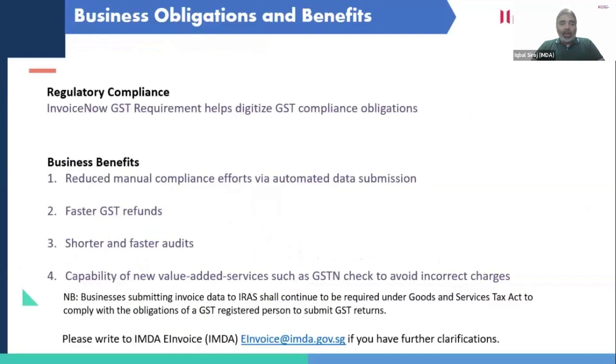Right. So this is part of the business obligation that if you're on GST, you will need to comply with the GST obligations. And what the GST InvoiceNow requirement will do is help businesses reduce the manual compliance effort through automated data submission. That should enable them to take advantage of faster GST refunds. If there's any audit, because IRAS would already have a copy of your data, it will be much faster and easier. And lastly, but not least, businesses can also check incoming invoices to see whether any GST being charged is legitimate or not. Okay, so these are some of the options that are made available under this new scheme. Just to give you a bit of a timeline. Next slide, please.